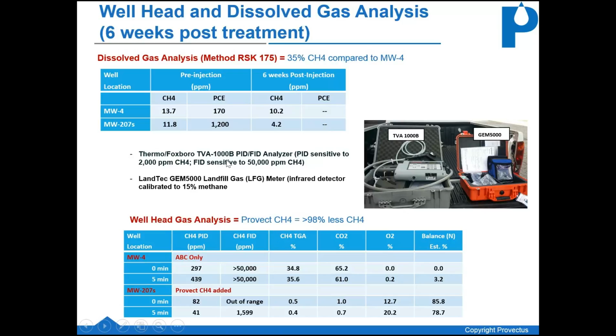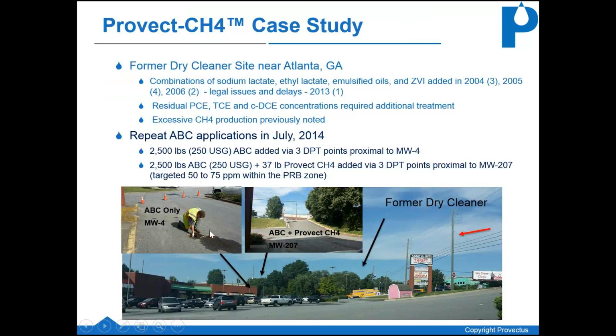The TVA FID PID analyzer blew out from the very high concentrations of methane. So that one, even though I think it's more sensitive at the lower concentrations, if you're going to these sites where you're expecting methane to be produced, you're better off using this landfill gas meter. And that meter showed us that we went from about 35% methane in the wellhead gas to 0.5% methane in the wellhead gas. So very notable, very real differences. And this 35% methane was right here, immediately at the entrance of the strip mall.